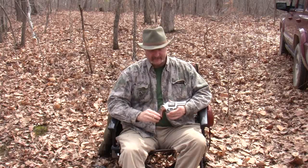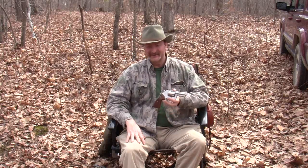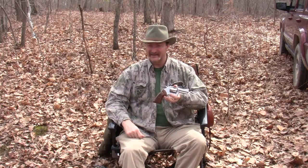The feller I got it from, he had some work done to this thing. I tell you what, the action locks up just about better than any revolver that I own. And it's a good shooting gun. And that reminds me, I didn't really realize that I said that so often in my videos until Firearms Rescue made that parody of me, and I saw people put that into the comments there.